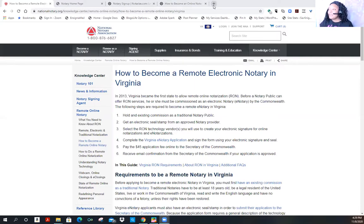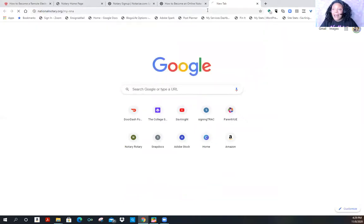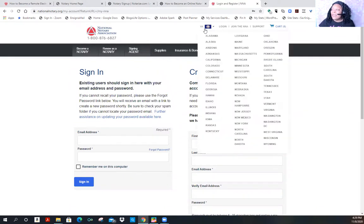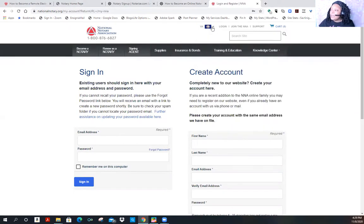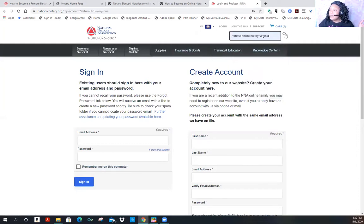So the first thing that I would suggest everyone do is go to nationalnotary.org. And as you see here, I'm on nationalnotary.org quite often recently. You see my state is already here, but you see every state in the union represented. So what I would recommend is you go and search. I can see that I've done one of these searches. It says Remote Online Notary, Virginia. That's probably where I started. So go ahead and click on that. Click the magnifying glass to take you where you need to go.